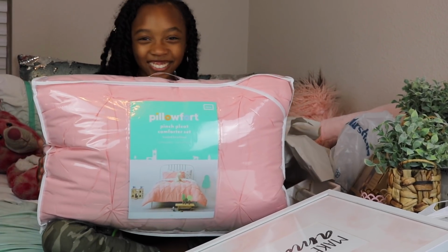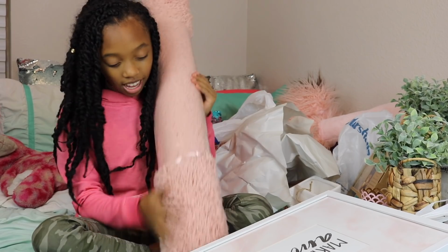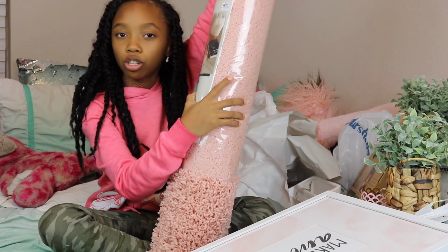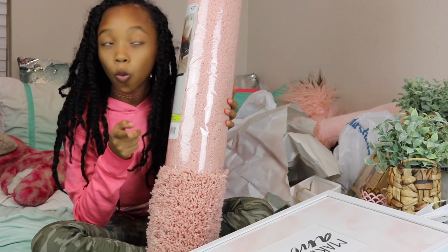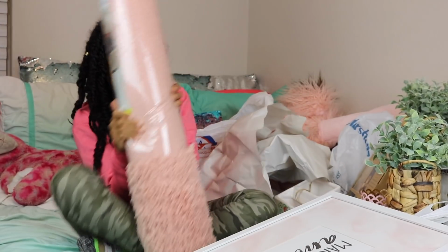Okay, let's go. Now we have this rug, also pink. I love it. It's like salmon kind of. It's gonna go perfectly in my room with the new wood floor. It's just so soft too. And it was only $20 from Walmart. What a steal! We got a steal!